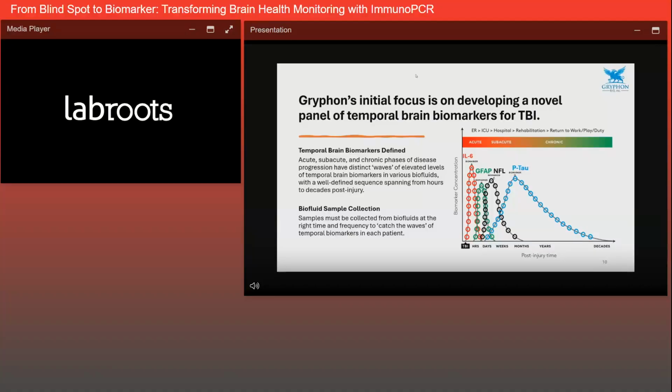But since in the real world, we have to pick certain time points to collect samples, what you'll see is that you're going to get less of a clear picture on what the trajectory is of these biomarkers in different patients, because you can only sample so many times realistically. And that's both for practical reasons as well as cost reasons. So it's important to really understand the trajectory in the different populations. We focused on TBI and AD. And another way to say this is that you really need to collect the biofluids at the right time and the frequency to catch the wave of the temporal biomarkers in each patient. And this lets you make decisions, for example, in TBI, on whether or not the patient should, for example, be discharged from the ICU or be readmitted or return to work, play, or duty decisions.